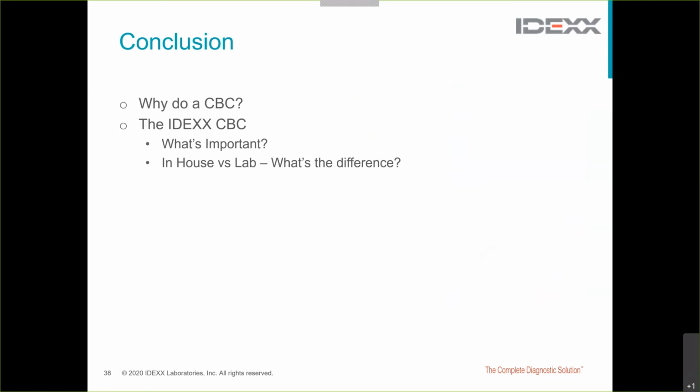And the question of what's the difference between the in-house and the lab? Well, realistically, if we're looking at the ProCyte and the Sysmex, there's no difference between the results you're getting out of the analyzer, because they're giving us all the same parameters.